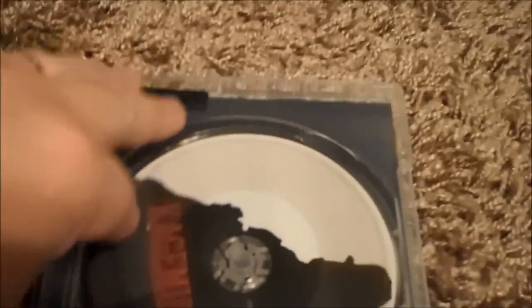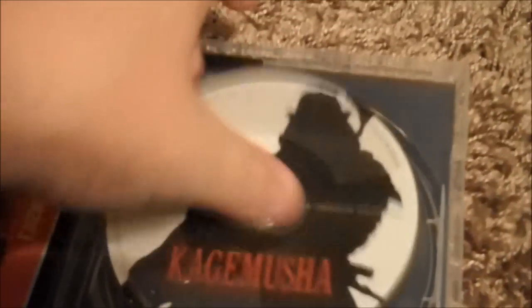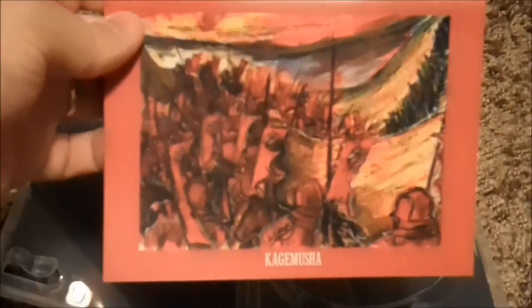So let's open this up and see what it looks like on the inside. Chewy is right up in my grill. There's the disc right there. Let's go ahead and put this right in the Blu-ray player. And then right here, there's a nice booklet. And there isn't any artwork on the inside. It's just black, which is kind of disappointing, but it's all right. This thing has a lot of artwork on the inside. Very cool. And I have never seen this film, so I'm very much so looking forward to watching it. And I'll let you guys know what it's about and what I thought about it. And yeah, then we'll go from there.